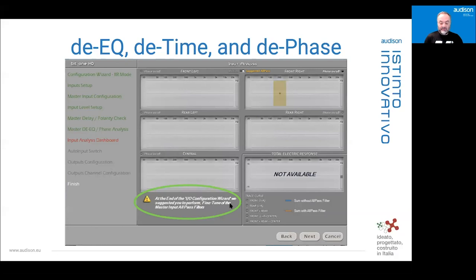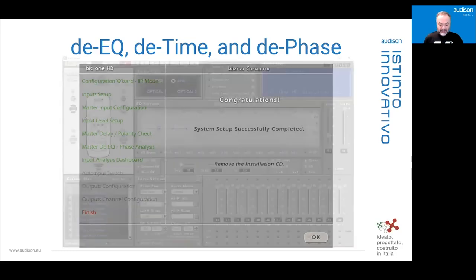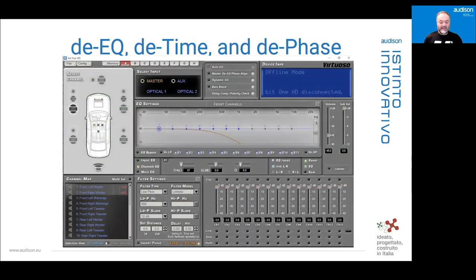And there's sort of a hint up here of what this yellow rectangle is, but we'll talk about that more in a moment. So after this, you're done. And notice down here, it says remove the installation CD. Apparently Audison knows how many CDs I've left in customer cars over the years. So now we're back to the main window of the software.